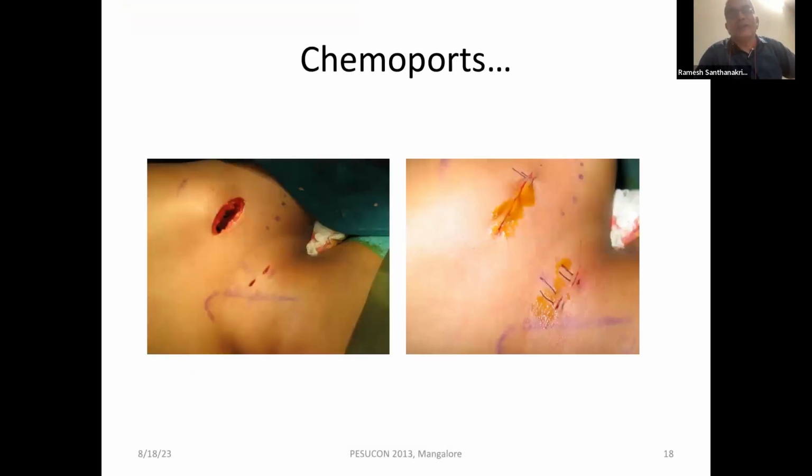And then this is a slide which shows the point of entry into the jugular vein. This is where we are going to have a smooth subcutaneous passage of the catheter, and this is how the catheter comes in, and this is the place where we have placed the port and put a good amount of subcuticular stitches so that it is fairly acceptable.